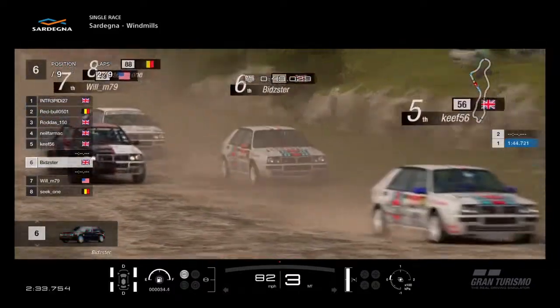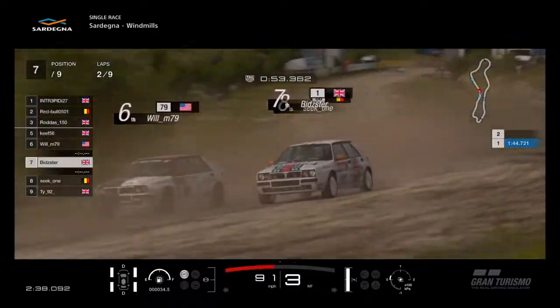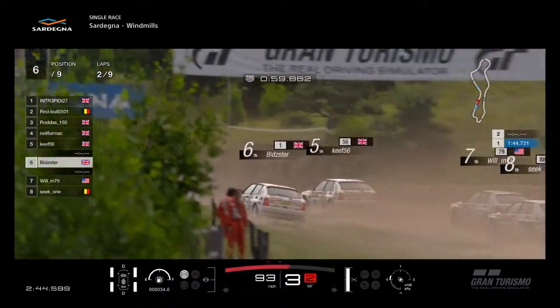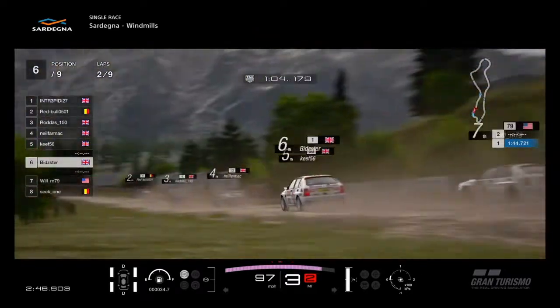So it's Neil 4th, Keith 5th, Bidster 6th. Will, wanting to be 6th, is passing him on the inside. I think he's got him, just about, if Bidster can hold on. But remember, he has got a heavier car, Bidster, but we'll see. He's slashing a bit of the corner off there to try and help himself out.